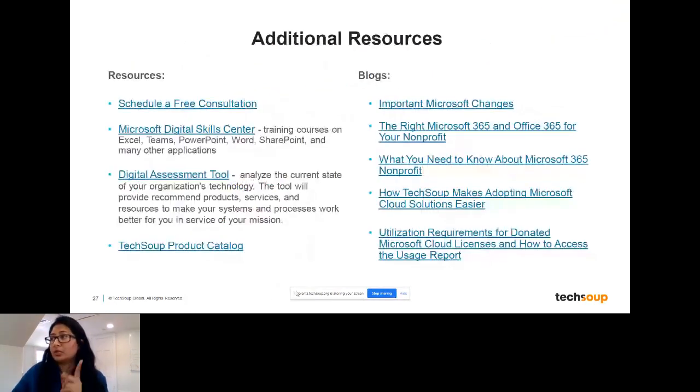I will add this resource before sending this to you, but we do have a resource that is just a setup guide that'll walk you through with different screens on how to actually set up your licenses and assign those licenses. I'll add that link directly to these additional resources page. And like I mentioned before, we also have a service. So if you want TechSoup to help do that for you, you can request that service from us as well. And we're happy to do that.